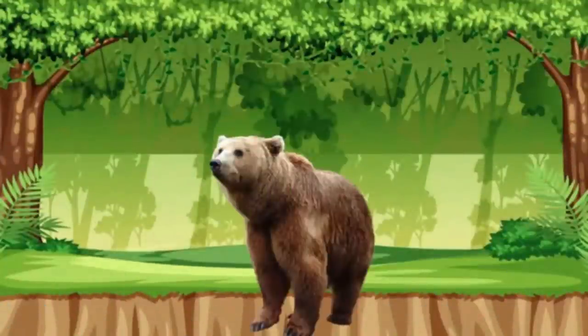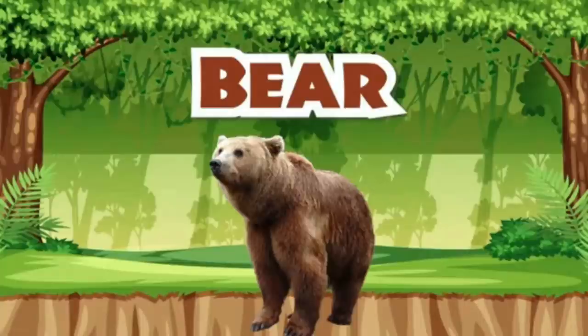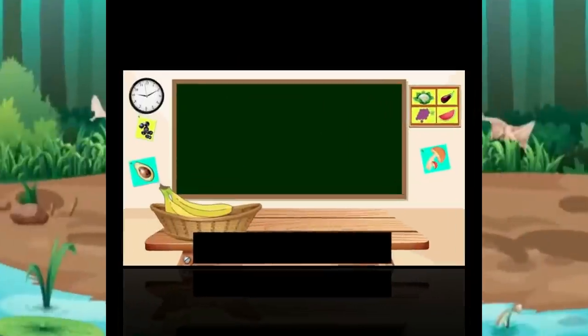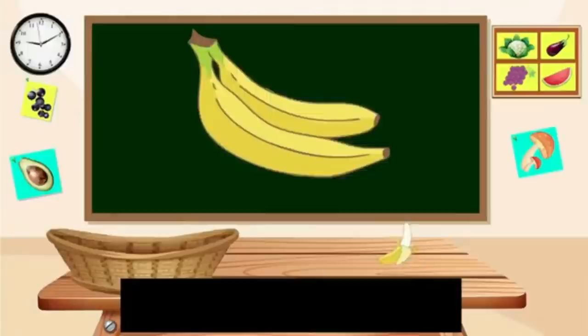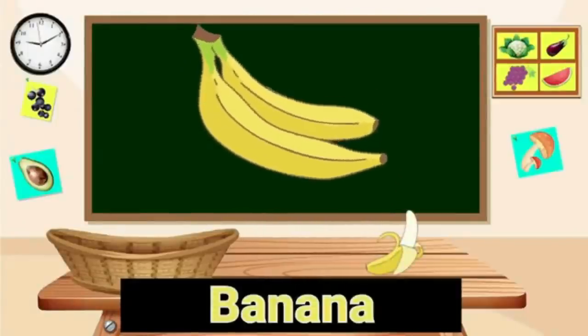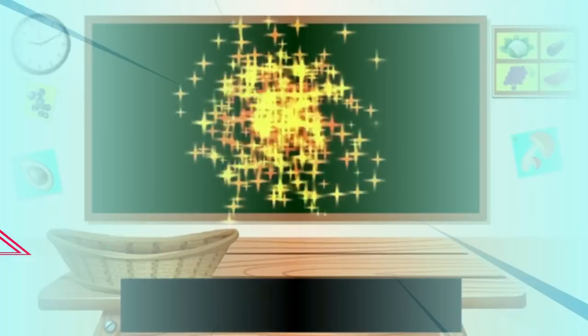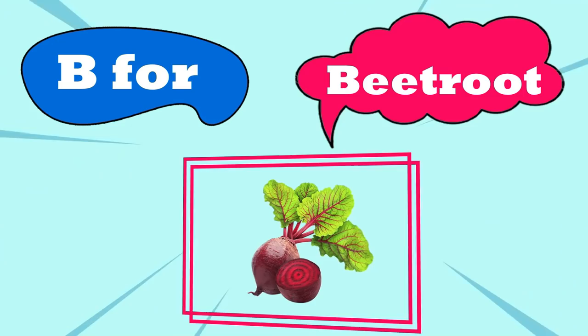B is for bear. B-E-A-R, bear. B for banana. B for beetroot.